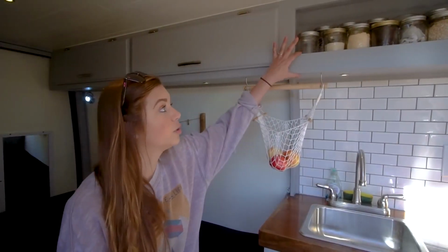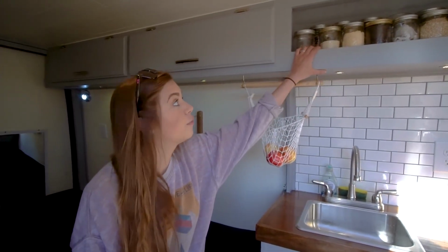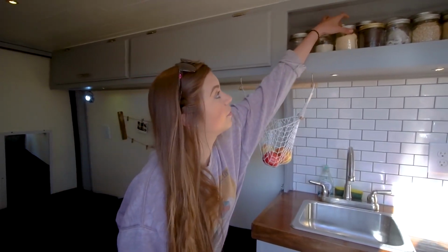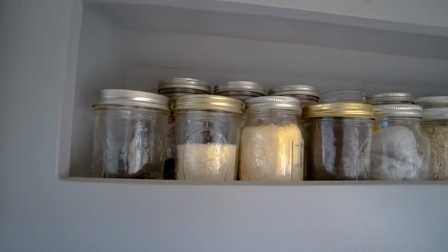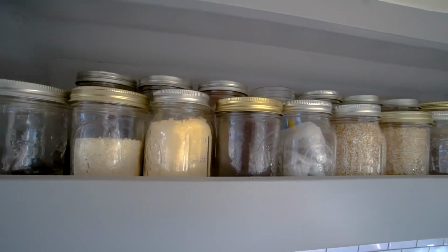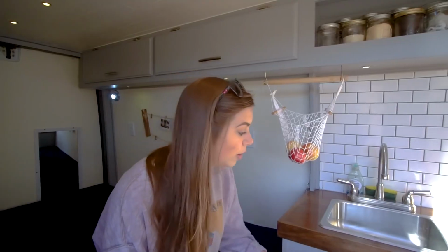So we installed a 3-inch lip along here. A lot of people ask how these mason jars don't fall, but actually the bottom part of them is all the way in behind that lip, so we've never had an issue with any of these falling. We've gone on some really rough roads and we haven't had any problems yet, so that's worked out really well.